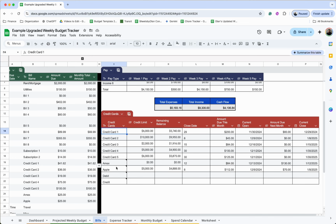So we have all of our credit cards listed right here. We have our credit limits, the remaining balances, the close date, what amount is due this month, and then it automatically calculates the current open and the current close dates based off of the close date that we put here. And then it will calculate anything for next month that's already been spent. Now, credit cards are very tricky when it comes to the month rollover, because sometimes it takes 1 day to settle a transaction, sometimes it takes 2. So when it comes to calculating it, it gets a little bit dicey.